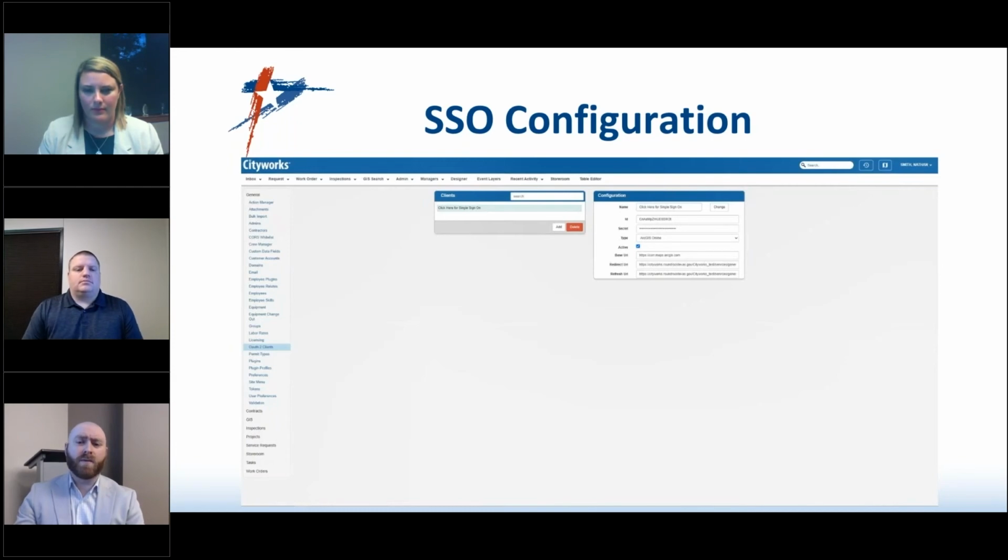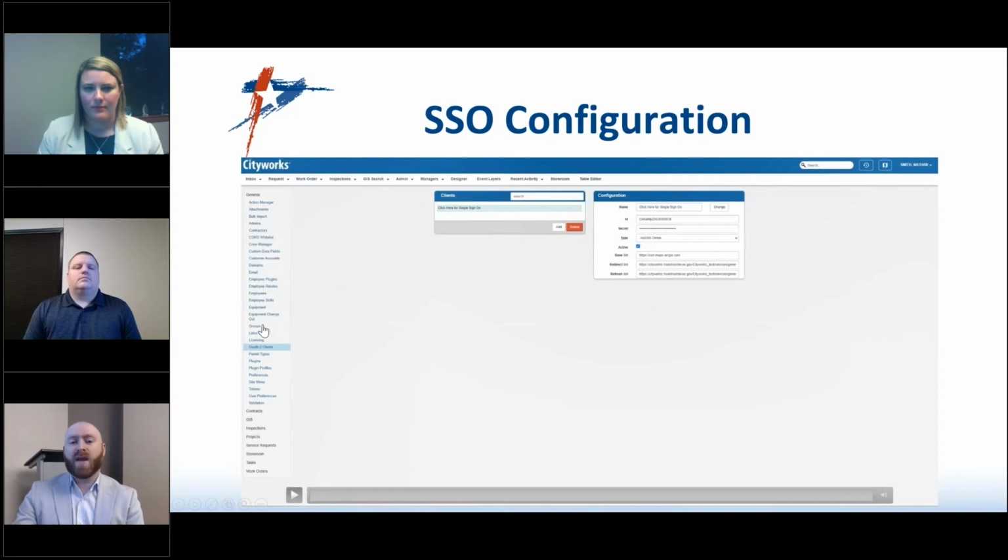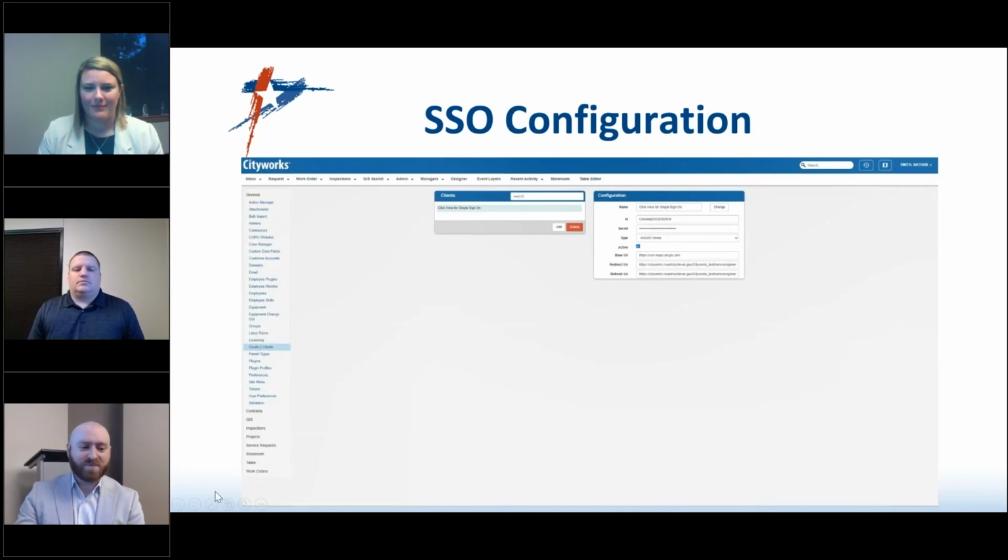One thing we noticed that might be a useful tip is the name of the client that you create is what will be displayed for the end users. So you can see here that the name of our client is "click here for single sign-on." If you named this Billy Bob, then that's what the end users would see when trying to access single sign-on.